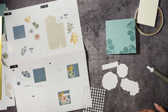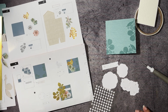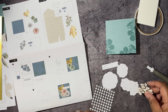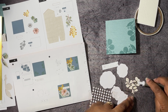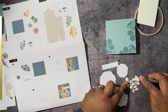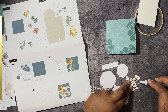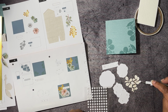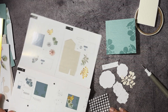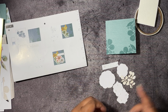Okay, and then the gold one we need, is it the big one or the little one? Let's see. I think it's the little one. Okay, so we got to put glue dots on the back of that. So we're going to put, let's turn it how they have it on the picture. 1 here. 1 here. I'm going to put it on that one. And then 1 over here. Okay. Am I confusing you guys with all this open? So now we have that.